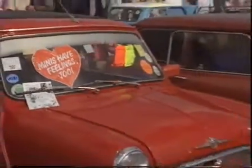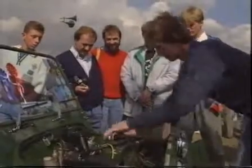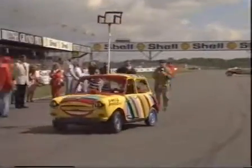Now, from the concerns of the present to a celebration of the past, namely Rover's continuing celebration of the Mini. Its 30th birthday party was held this summer, and Becky Adam was invited along.